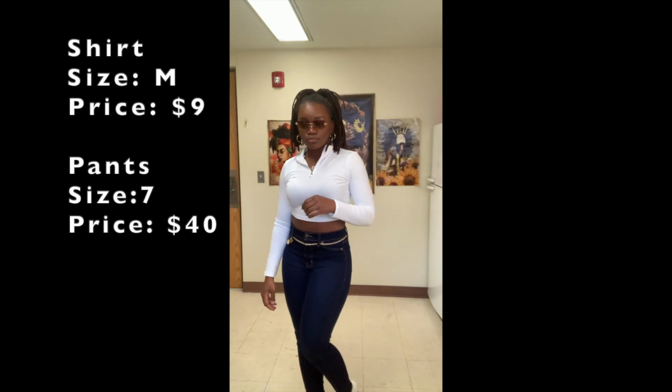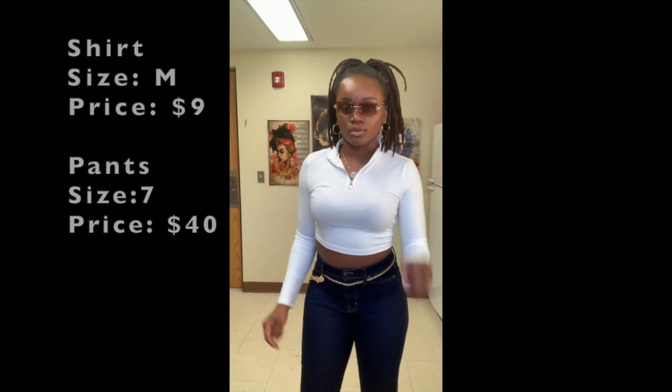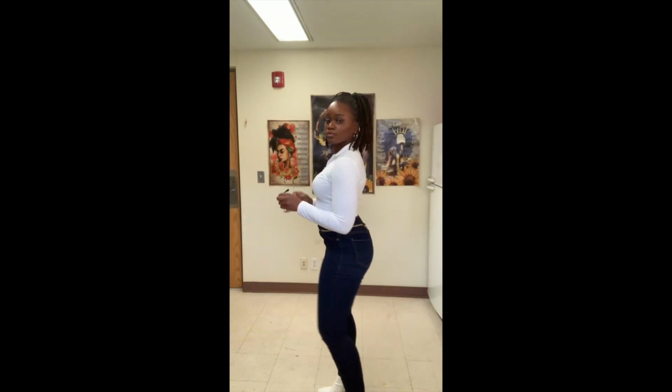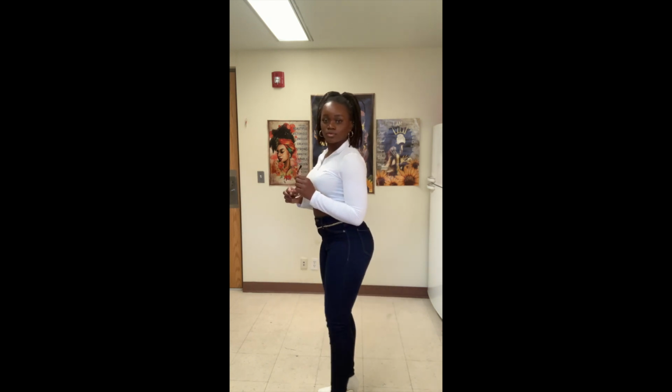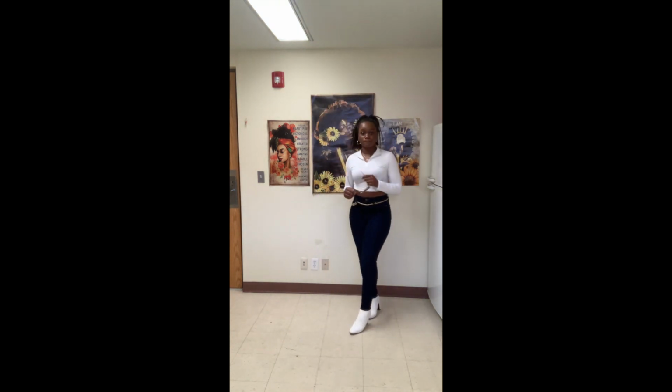I'm not gonna lie, I was feeling like a Barbie doll at this point. Like, I was all dolled up, I had dirt on the shades, but this outfit is really nice. I really like this crop top. I have it in black, now I have it in white, and I also have it in gray. Like, it's very comfortable, it's very warm, and I love the boots.